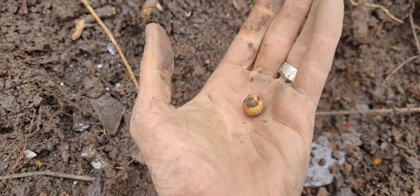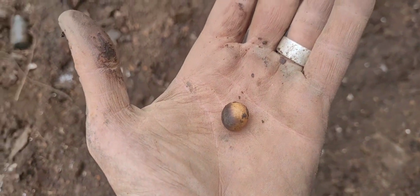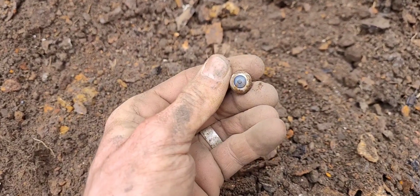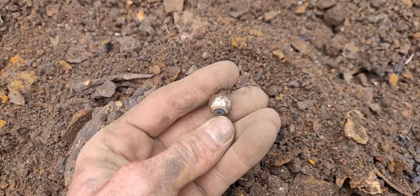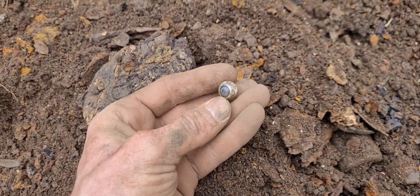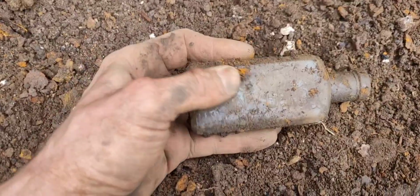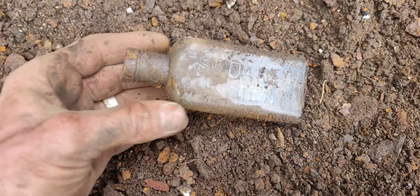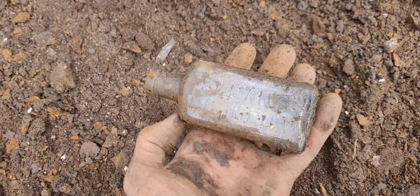Wow, beautiful. This one is like burnt on one side. It's cool looking. Wow. Look, you can tell where they fired it. We found an eyeball. It's cool looking. This is a first for me. Wow. Cool. And this one came out. Sheesh.